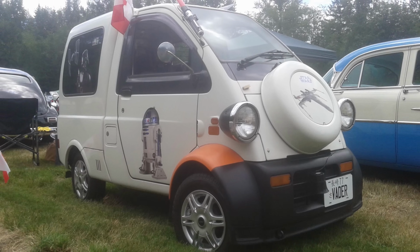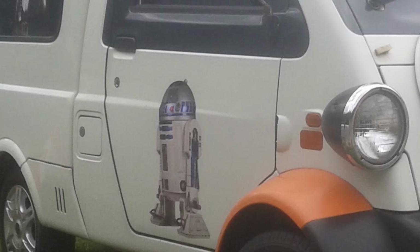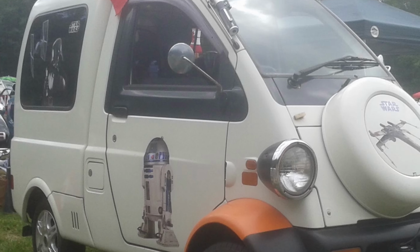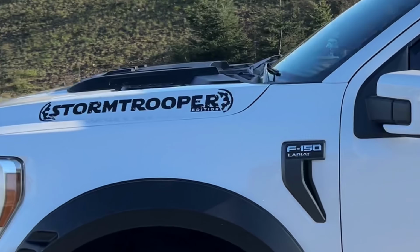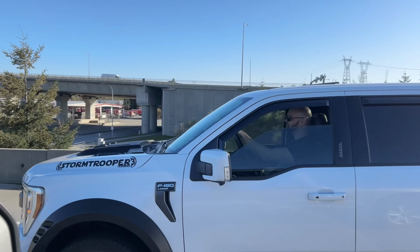And I believe this was at a Vancouver car show that somebody sent in a picture for me, but you got this custom little ride. I'm sure this is an import from Japan or something. And my wife and I spotted this Stormtrooper truck on the way home, so I had her grab a few pics of it. So this truck is kind of done up in the motif, in the idea of a Stormtrooper. There wasn't a lot of graphics on it. It was more the color scheme and, of course, the label.